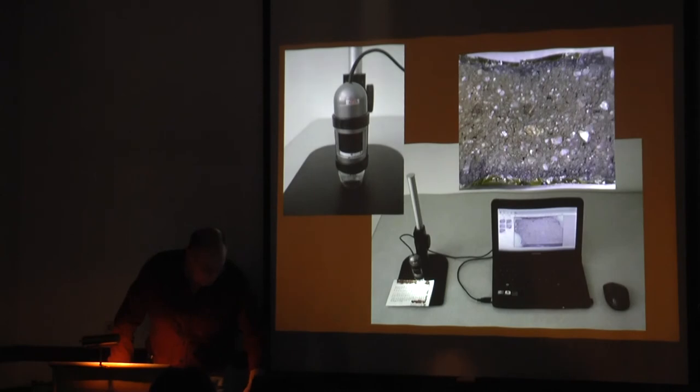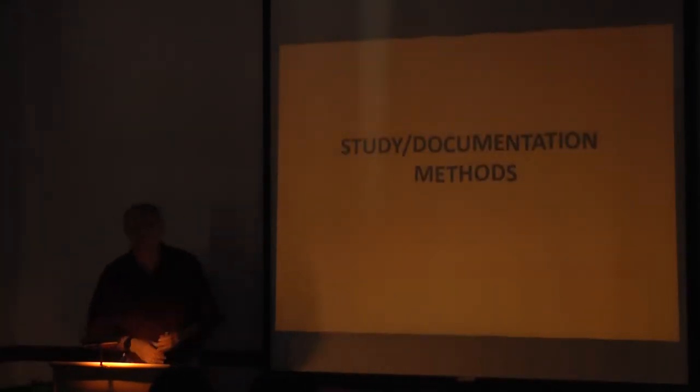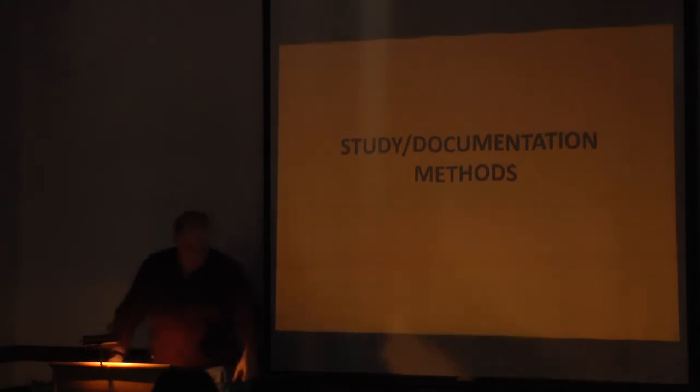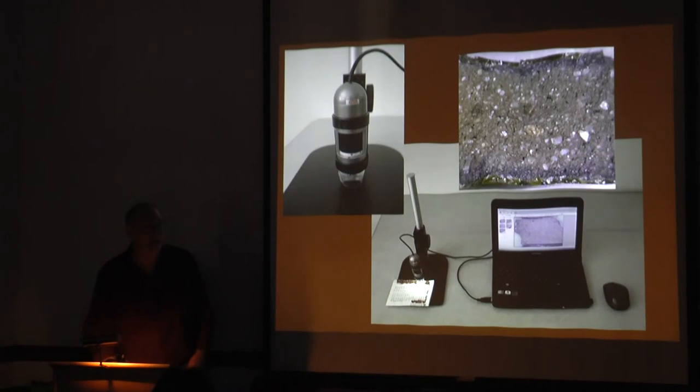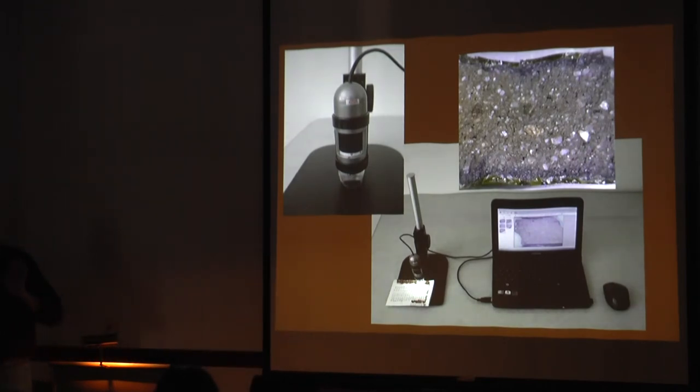Okay, so what I want to do is move on a little bit now and talk about some of our methods and show you some of what we're doing. Some of this is standard and traditional, but some of it I think I can claim is also innovative. Between when I published that BAR volume in the late 90s and now, my intersection with the digital world has grown astronomically. Virtually nothing I did in that involved digital anything, and now, of course, virtually everything we do does.